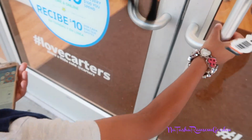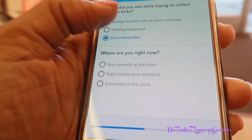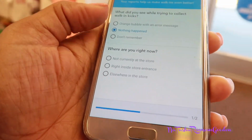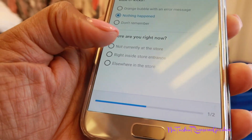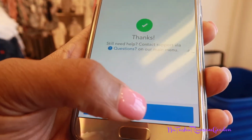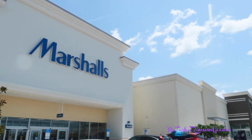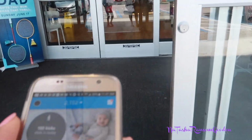In instances like this, I always submit a report, and it asks you questions like what happened and where are you right now, like are you in the store, are you outside the store, have you left the store. I remember back when Shopkick first started, they would actually add the kicks to your account when you submitted a report, but now I don't think they do that.